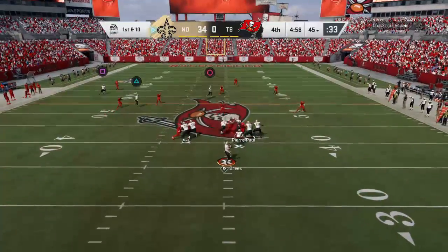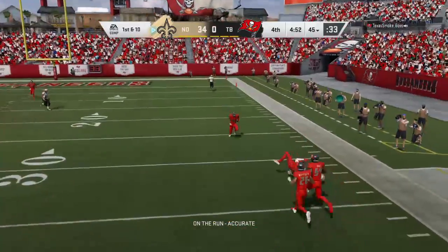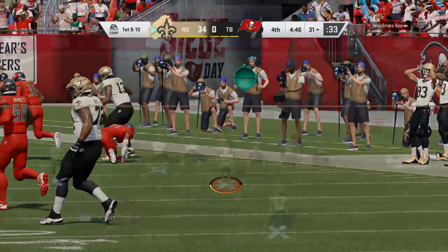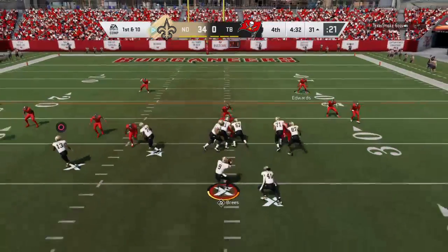Throwing on 1st down is Breeze. Flush to his right. And he takes this one down almost all the way to the 30. That's back-to-back plays of over 20 yards. So from Buccaneer territory now, it's 1st and 10, down at the 31.